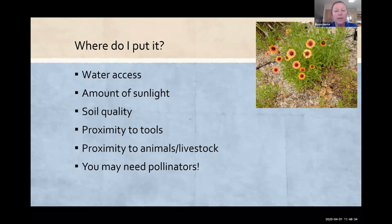Proximity to tools. I know here at my place we have a big shed in the back, and it is a long ways from the garden, which means I often have to pick my husband's tools up, because where he uses them is where they lay. I know in our community gardens we specifically made sure that we had a tool shed that was close enough to the gardens where kids would put them back appropriately.